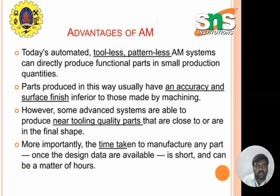Good afternoon, everyone. In this video, I'm going to discuss the advantages and benefits of additive manufacturing processes. Today's automated, tool-less, pattern-less additive manufacturing systems can directly produce functional parts in small production quantities.